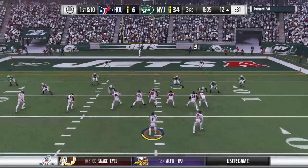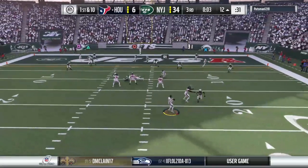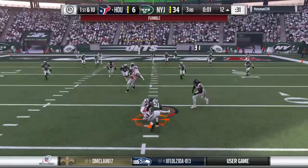And you know that all week, both sides of the ball, offense and defense. Taylor hit. He lost the football.